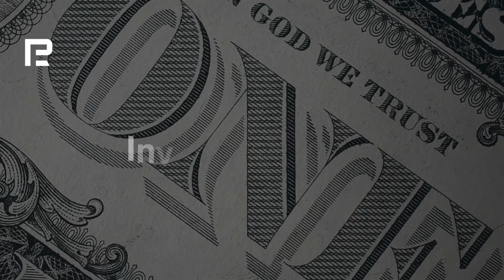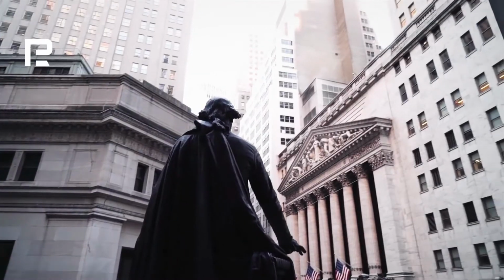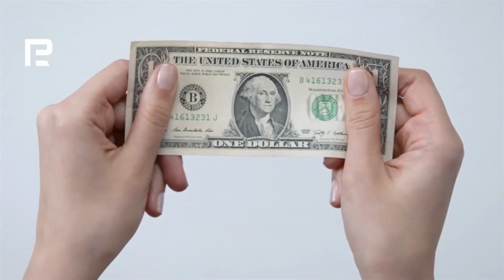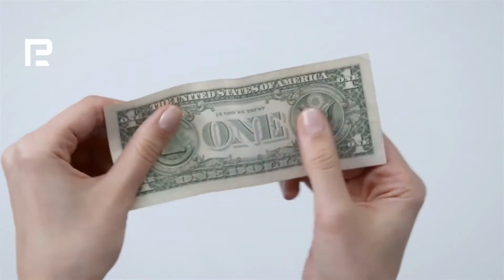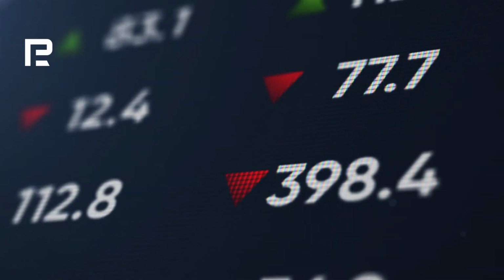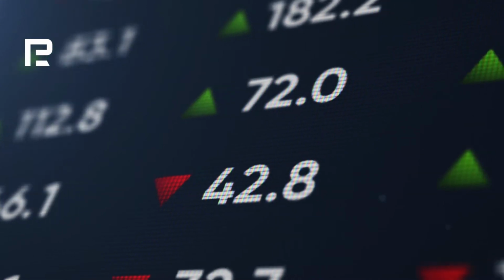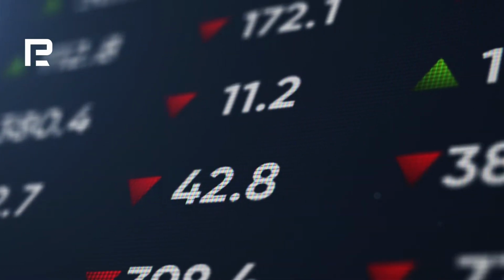Now, you need to decide how much you are investing in stocks. On one hand, the answer to this question looks simple. Invest as much as you can afford to lose. This is the most rational approach. The larger your investment, the higher your potential profit, but the greater your risks. There's no magic number that is suitable for all the traders in the world.